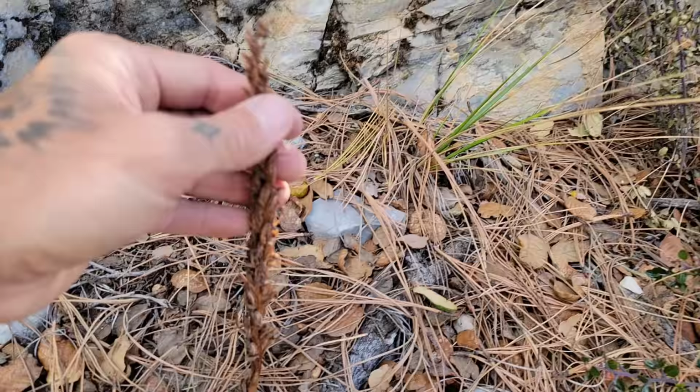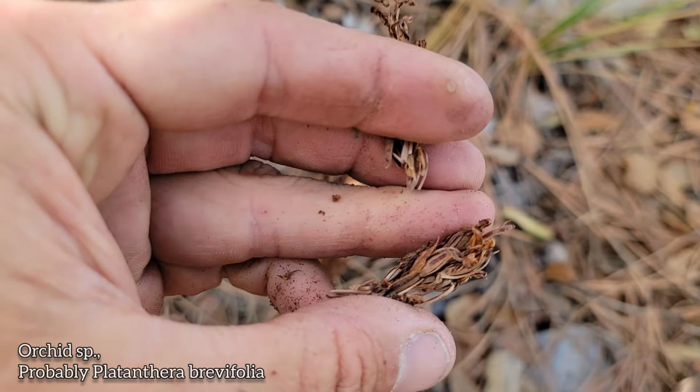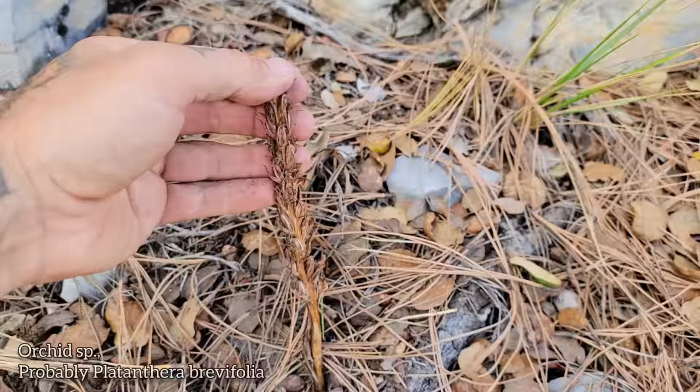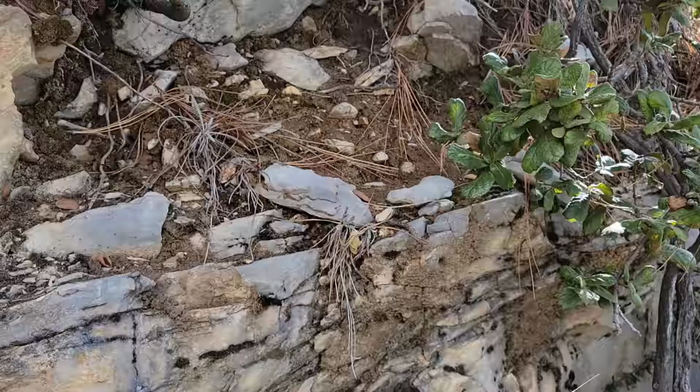Hey, look, we got a species of orchid, possibly a mycoheterotroph. Not in flower, but you could see all those tiny, tiny seeds. Those are all the seeds right there. Could it be a Corallorhiza? Associating with the mycorrhizal fungi. It's probably also associated with the oaks and whatnot.